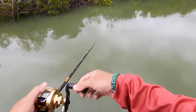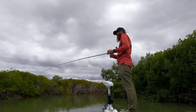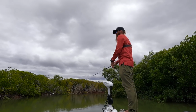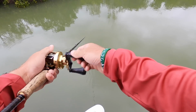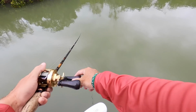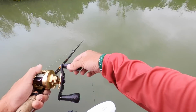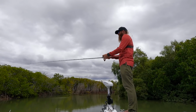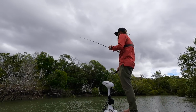Good whack. Yeah, really good whack. He didn't feel the hook. It didn't load up properly. Oh yeah, off it a bit. Yeah, he hit me halfway back. This is the end of the line, eh?